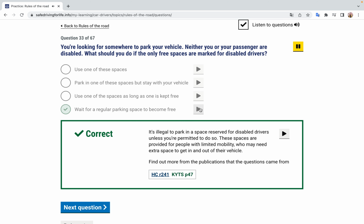You're looking for somewhere to park your vehicle. Neither you or your passenger are disabled. What should you do if the only free spaces are marked for disabled drivers? Wait for a regular parking space to become free.